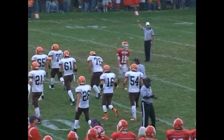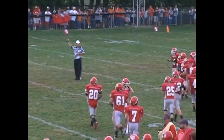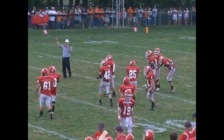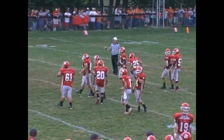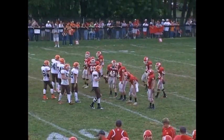Buckeye defense did a great job of just following down the line that time. Kyle Moore just kept his block in front of him and then finally shucked him when he needed to make the play. And linebacker Caleb Covert was right there to help out. Nice stop for the Buckeye defense.